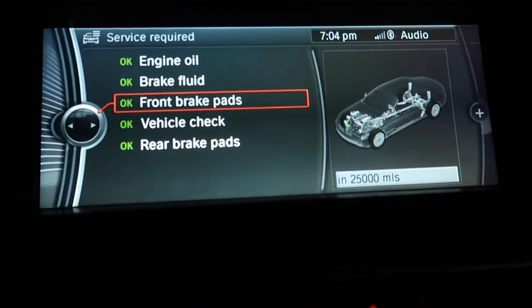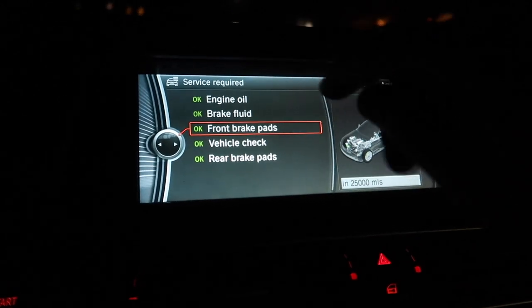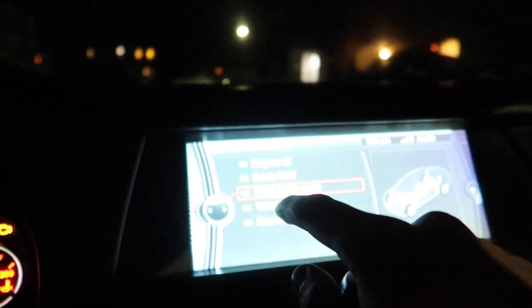Just a tip, guys, for your service required. Remember the other time I tried clearing the codes or resetting the brakes and they wouldn't reset? If you have your parking brake up, one of you guys told me in the comments below, so shout out to you guys. If you have the parking brake up, it won't reset the brake pad. So make sure your parking brake is off and then you can go ahead and reset it.